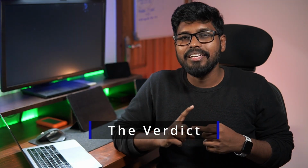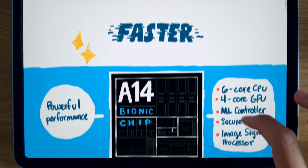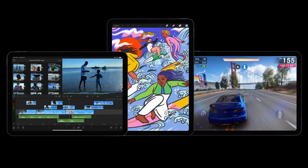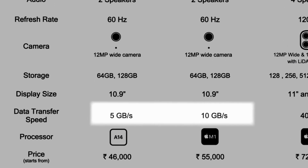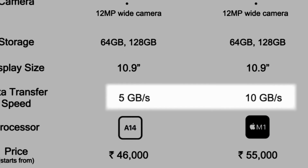Though both the Air models have so many things in common between them, the major drawback in Air 4 is the processor. iPad Air 4 has the A14 processor. It is fast enough. In fact, it can almost do everything that the latest M1 iPad Air 5 can do. After all, both the A14 and the M1 are Apple designed silicon chips. Till now, there are no tasks that can make use of the M1 chip in the iPad Air and the iPad Pro. Even the 5 gigs per second data transfer speed in the iPad Air 4 USB-C compared to the 10 gigs per second in the iPad Air 5 USB-C is not a huge issue.